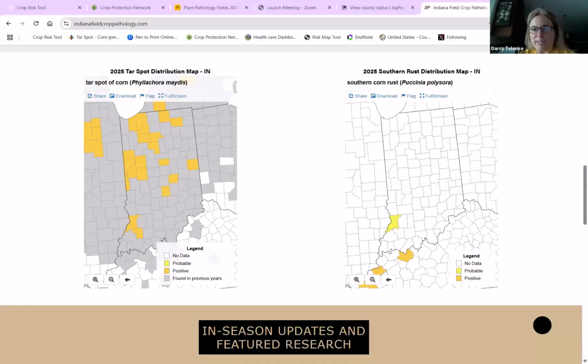So if I look at the corn, why is this not? All right. So hopefully you can see my website, right? You can see the website maps for tar spot. Is that what you see, Jeff? Yes, we can. Yes, okay.